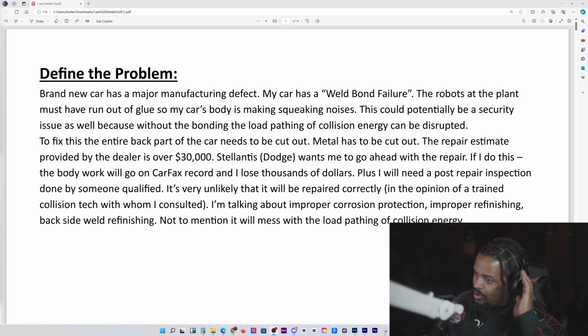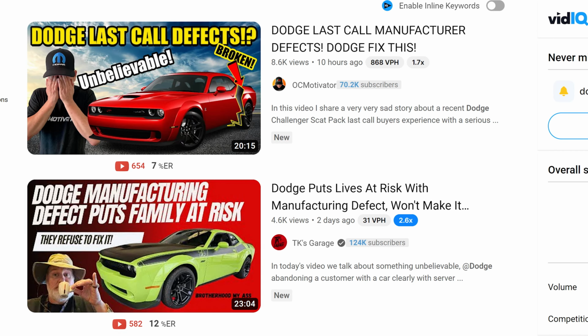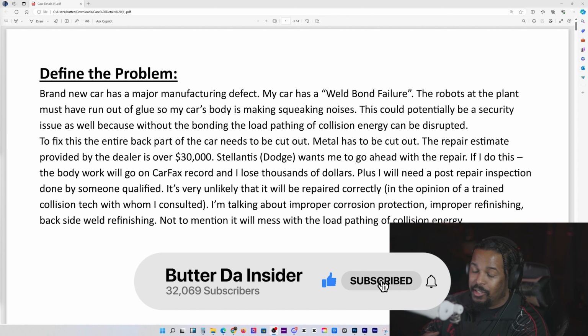So let's go right straight into this video and let's go to this section. Now, I did give TK's Garage a heads up on the particular problem, because the more people that get this out in the open, the better off the customer's going to be, because apparently just going through Dodge to get a buyback is such a hard thing. But we're going to learn this particular problem together.